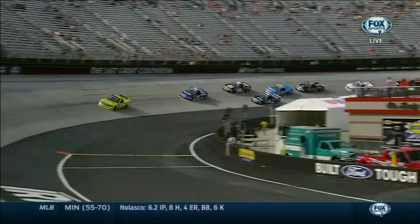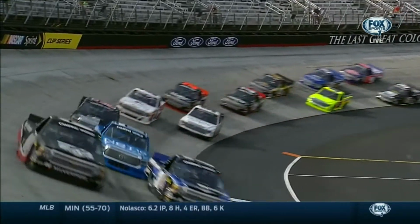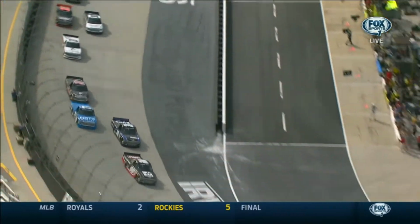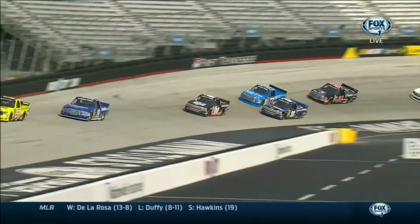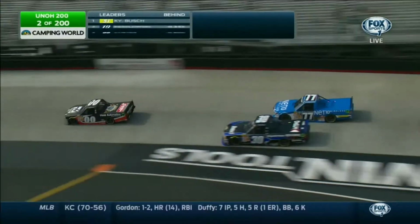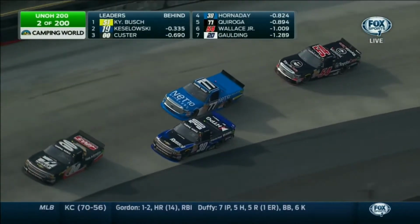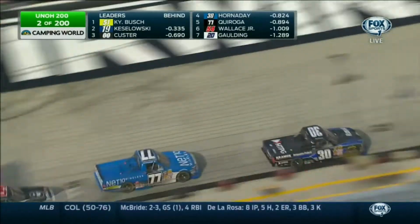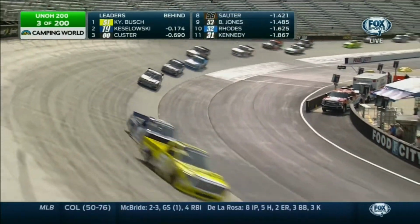Cole Custer talked about just getting in line. He had to start on the bottom, but was able to move up toward the top. That appears to be the preferred line, and he took advantage of getting up there in a hurry. Brad Keselowski took advantage of Cole Custer backing off a little bit on the bottom of the racetrack to take over that second spot in the 19 Ford. There's Ron Hornaday in the 30, Herman Quiroga in the 77.